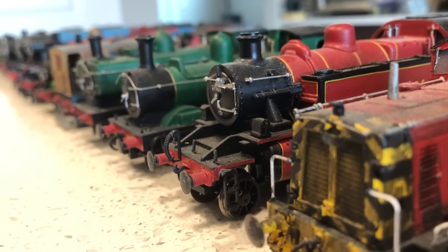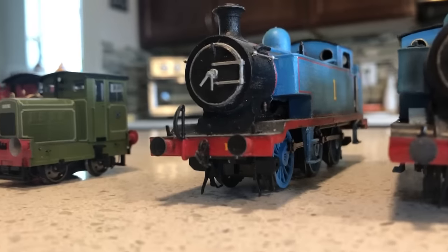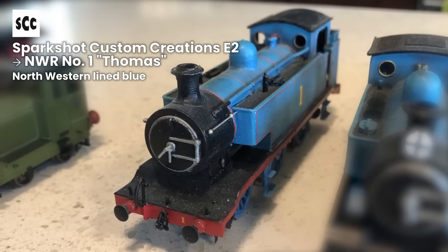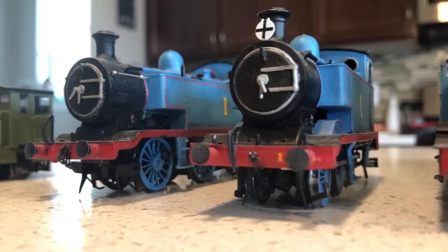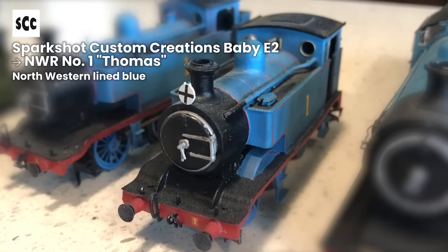I've shown off most of these in detail before in videos, but for the sake of completion, let's go through them again. Here's my first Thomas, built using a Sparkshot E2 body on a Bachmann 1F chassis. Here's my second and final Thomas, built using a Sparkshot Baby E2 body on a Dapple Terrier chassis.